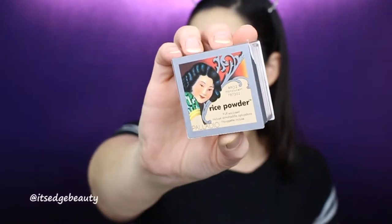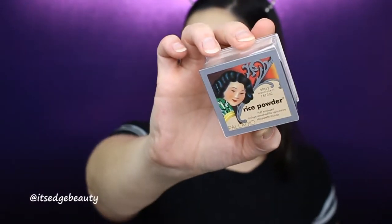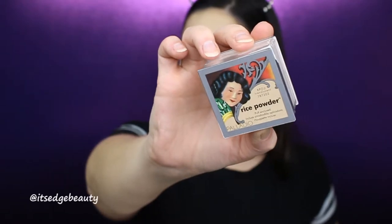I'm trying out a new setting powder today. I have the Palladio Rice Powder in Translucent. And it does come with like a little puff. I am gonna try baking with this. But not like a heavy bake.